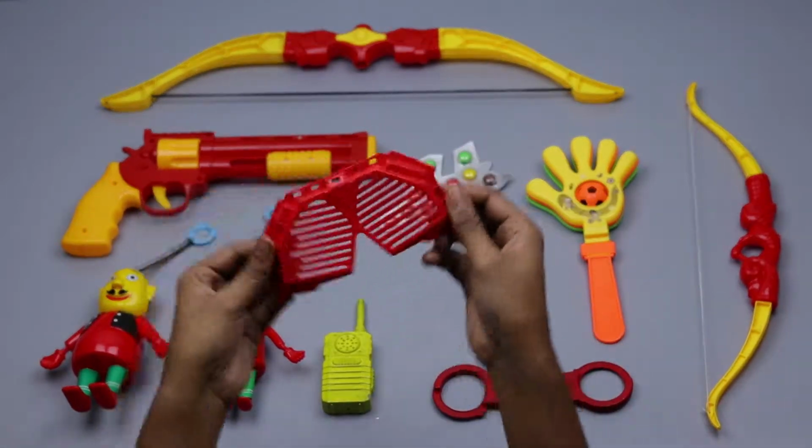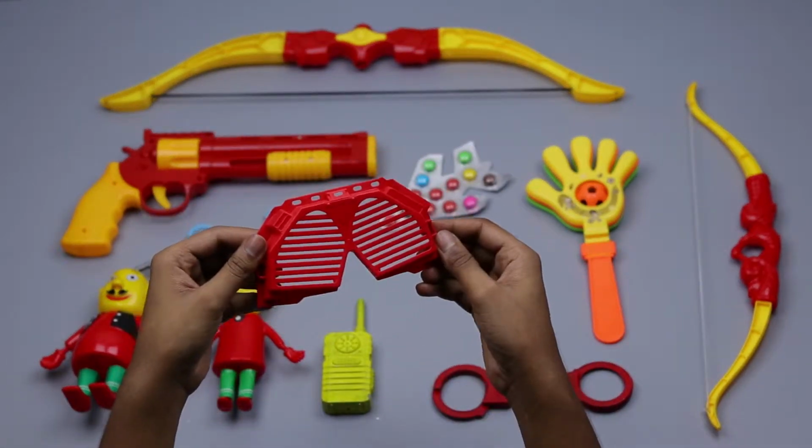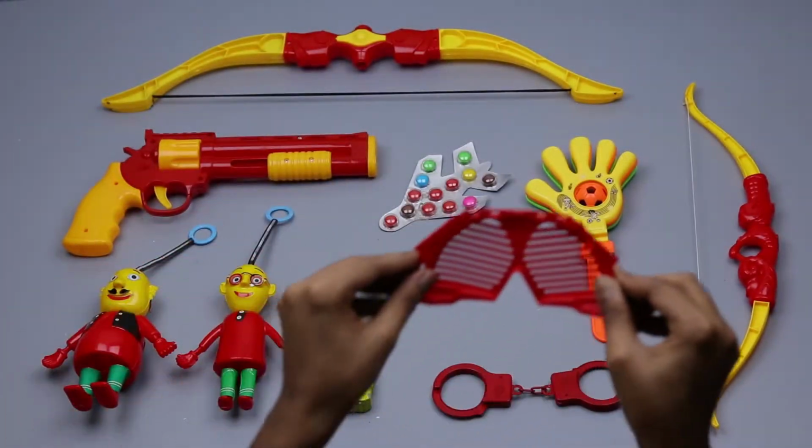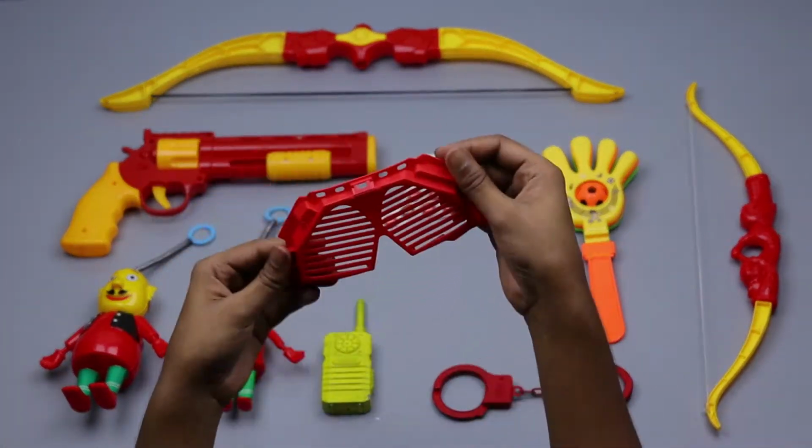Wow, this is toy glass. This is full of red color toy glass. Wow.